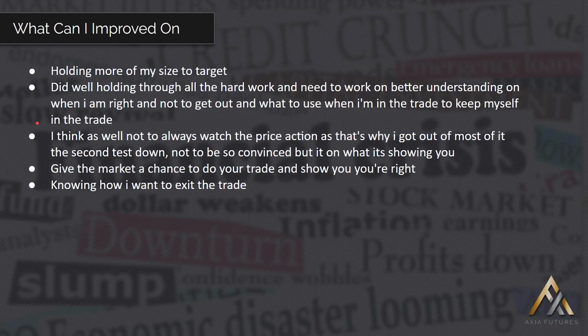Not to watch price action as hard as I do sometimes, and not take too much information from what you're seeing on that second test down. I took too much information out of that, and I shouldn't be so convinced by what it's showing you. Give the market a chance to do your trade and show that you're right, which I gave it a chance, but I didn't understand when I was right, if that makes sense.